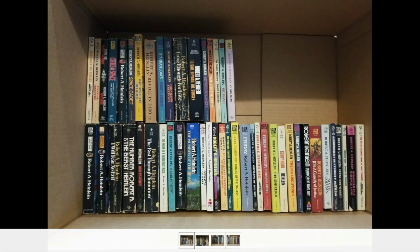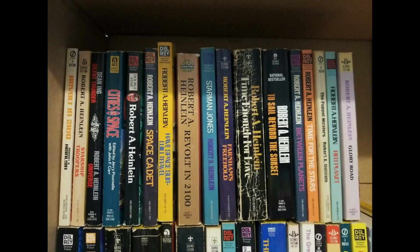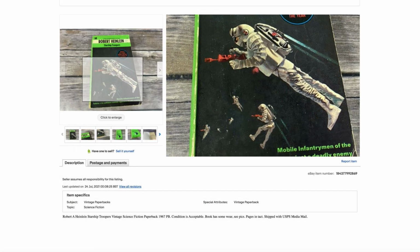This was a batch of 49 Robert Heinleins. Once again, more recent editions, sort of 80s and 90s copies. Great way to pick up the author. I don't mind Robert Heinlein at all. He wrote some classics. Certainly my favourite is Starship Troopers, and here is a copy of that.